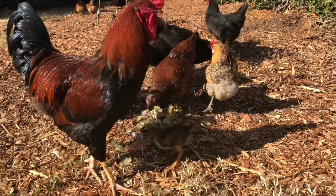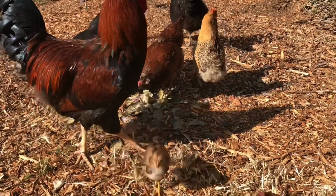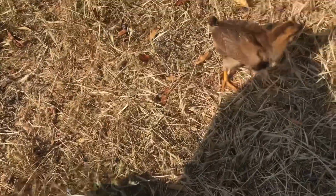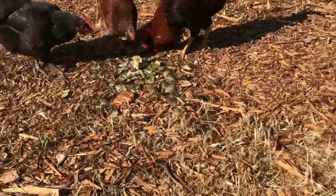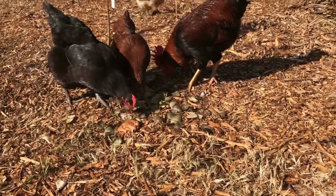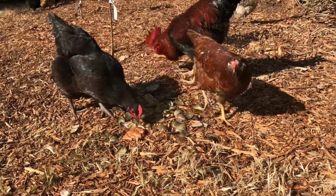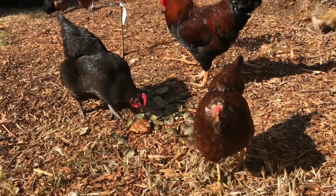I've also gone around and just kind of hand scattered some, so I don't know if it's the chickens doing it or if it was me, but either way, we got more artichokes than we had last year, and it's really nice to see where they're popping up and what spots they like to grow in.